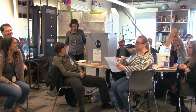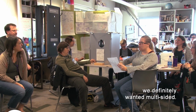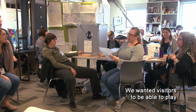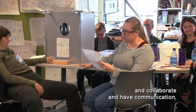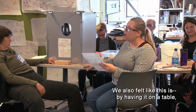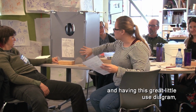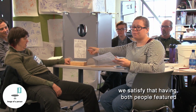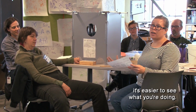For the design attributes we wanted to consider in the redesign from the original Look Into Infinity, we definitely wanted multi-sided. We wanted visitors to be able to play and collaborate and have communication. So that's why there are two sides. We also felt like, by having it on a table and having this great little use diagram, we satisfy having both people featured and a use diagram, but also from farther away, it's easier to see what you're doing.